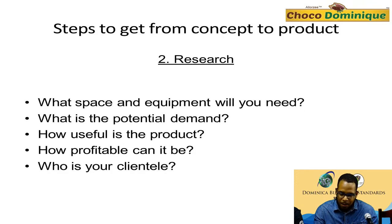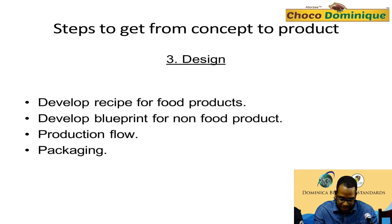The third step would be to try and come up with your design. If you're doing a food product, you'd want to come up with a recipe for it. If you're doing a non-food item, you'd want to do a blueprint. Since it's manufacturing, you're going to have to think about your production flow from step one of creating the product to the final step of it, and also the whole aspect of what the Bureau of Standards spoke about, the whole safety and those types of things. You'd want to think of how you're going to package your product. The packaging has to be user-friendly and those types of things.